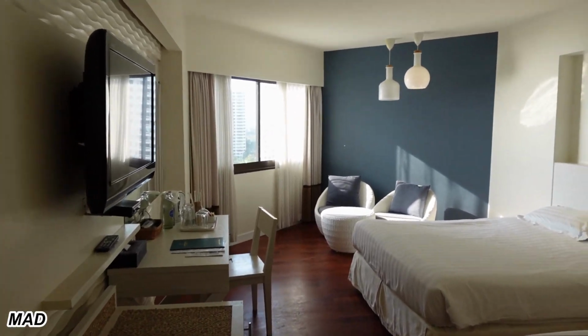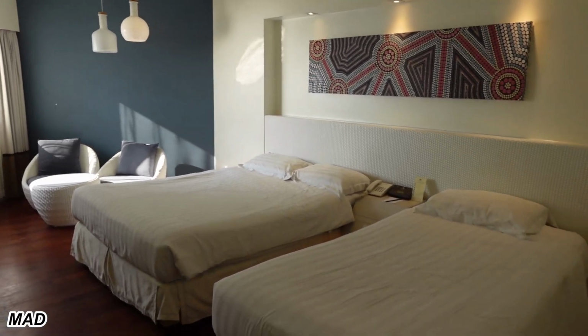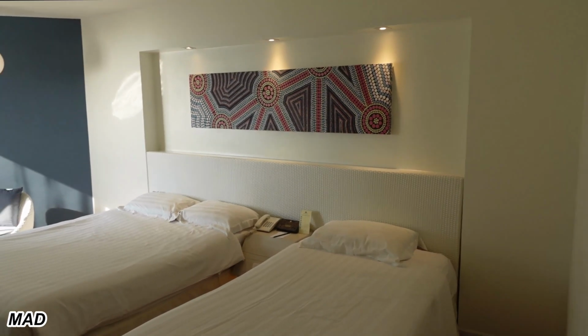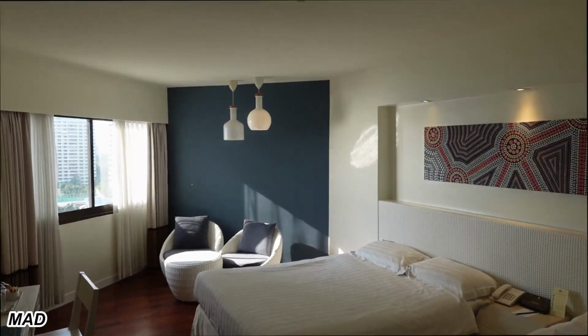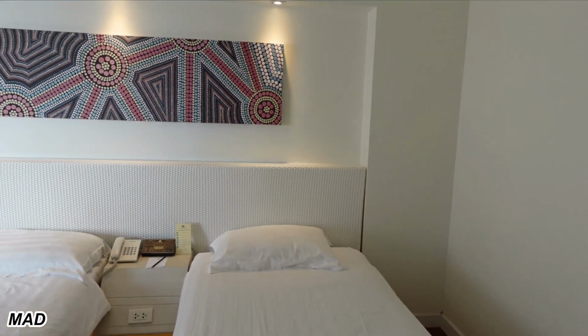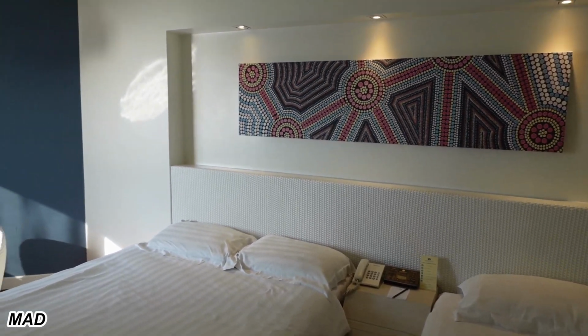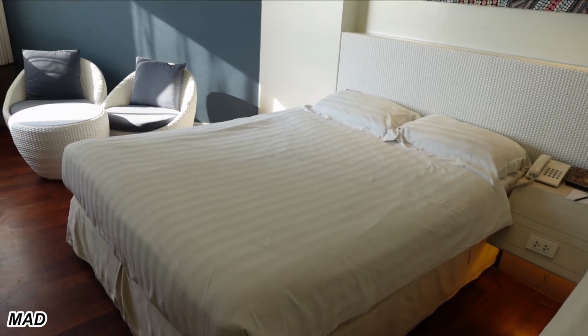Okay, guys, hotel review time. This hotel is called the Jomtien Palm Beach Hotel and Resort and is located on Jomtien Beach on the north end, right at the turn where you go into Pattaya. It's actually a really nice location, in my opinion, and it's right opposite the beach.